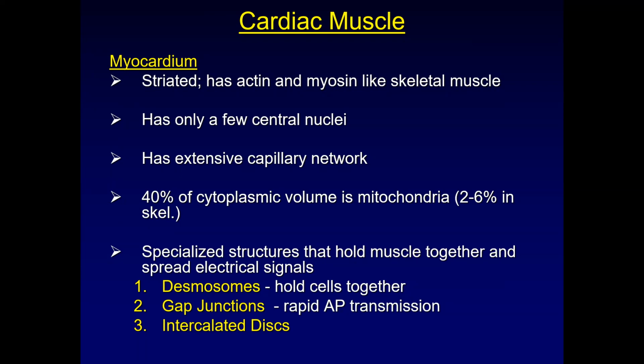What would that make cardiac muscle really good at doing if it has lots and lots of mitochondria? Anybody know? Anybody want to guess? Repair, okay. It's really good at using oxygen. Then someone over here said contracting, okay. So think about this, okay?